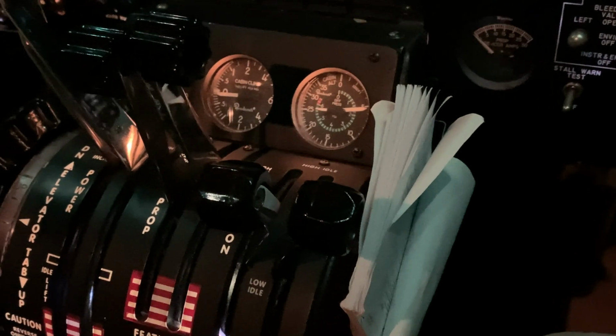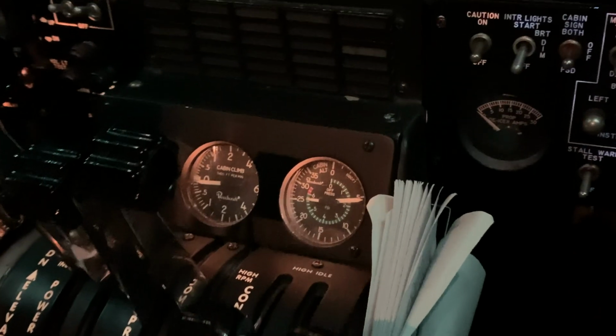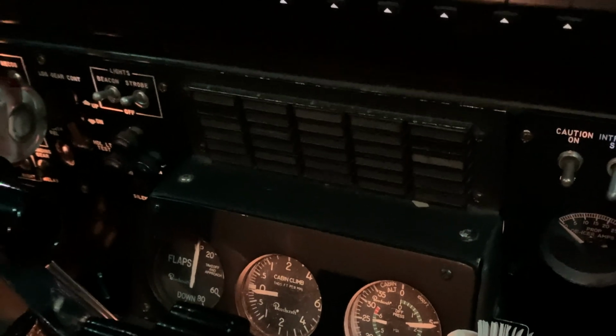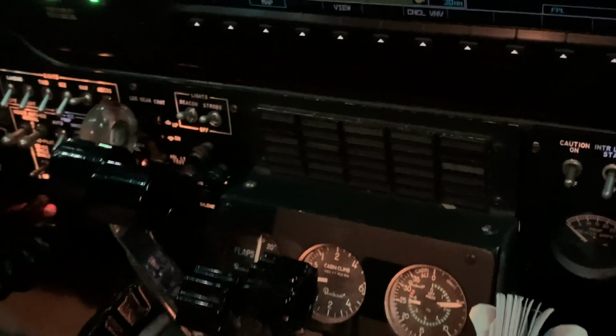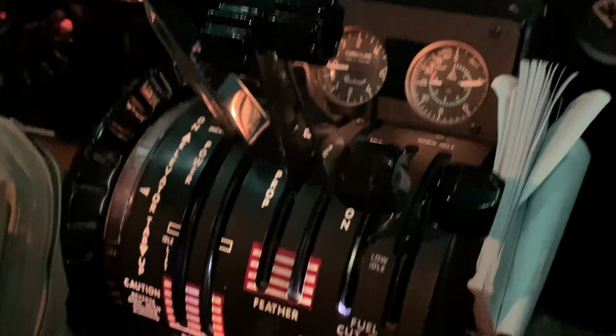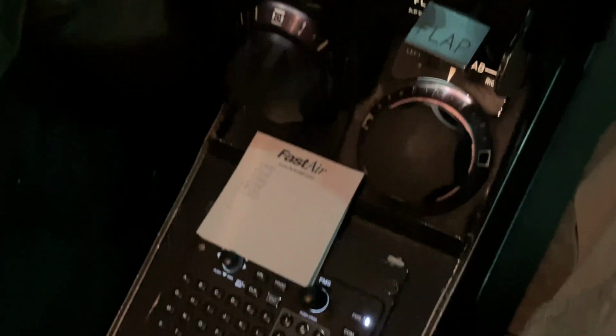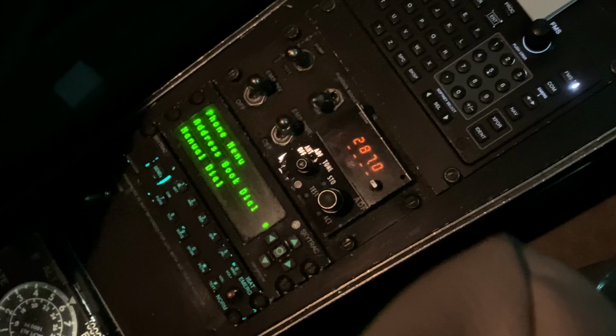Back to the throttle quadrant, you can see the pressurization gauge on the right there. In the middle is the rate of pressurization and the left is the flaps. Down below the throttle quadrant you have the flap selector and the trims. You have the controller for the G1000, and that green readout is our satellite phone so that the medical staff can make emergency calls to hospitals, extra doctors if they need.